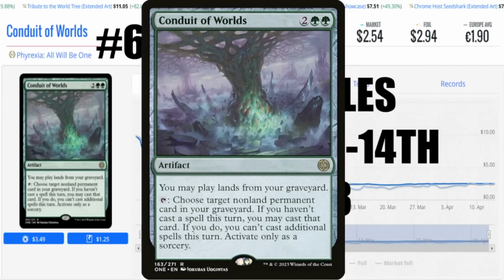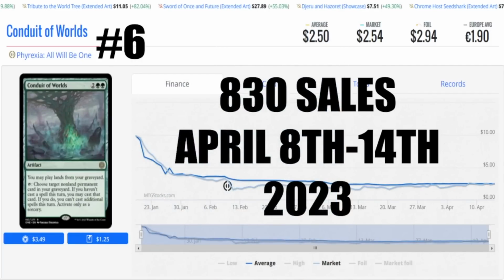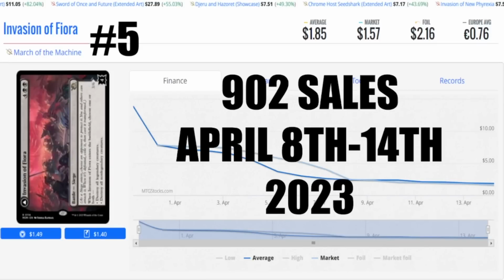Very interesting card. I think this thing has some playability later on that most people haven't factored in yet, but great sales. Now, here we are at number 5, the Invasion of Fiora, whatever you want to say.